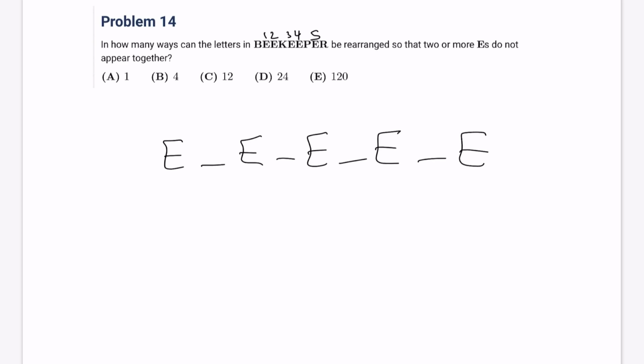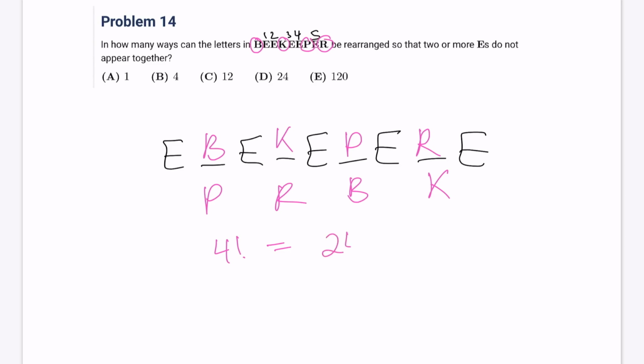Then how many other letters do we have that are not e's in the word beekeeper? 1, 2, 3, 4. This is just enough so that we can fill these spaces in with these letters. However, these letters can be arranged in any way. So we can have, for example, BKPR or PRBK or any permutation of these letters. So 4 factorial is equal to 24, which is the number of ways we can rearrange these letters.